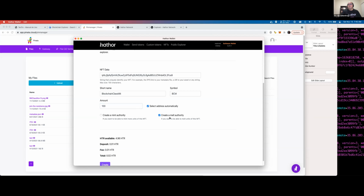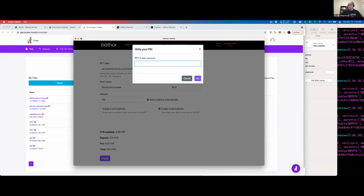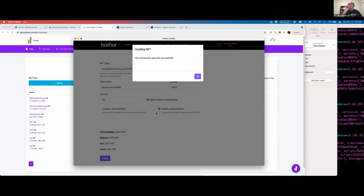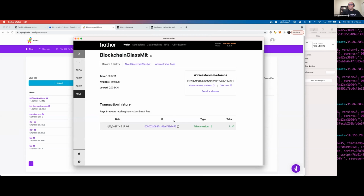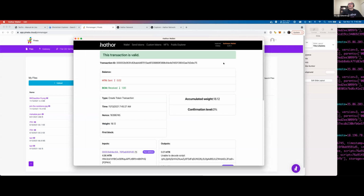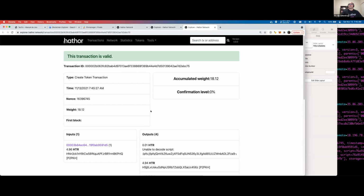I'll create a melt authority, which means that I can destroy the remaining tokens if I want. So just we're the ones who are going to have access to this. And then I'll hit create. And what it's doing right now, it's creating the transaction and sending the transaction to the full node. And it was sent. The transaction is in the network right now. I can click here and I can go to the public explorer. And here is our transaction in the network.